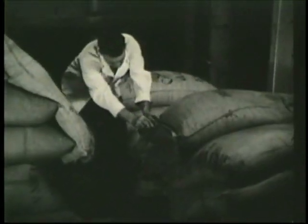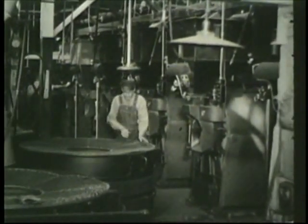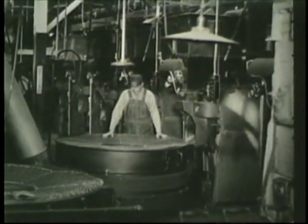The coffee is now ready to be roasted and is poured into a hopper which feeds a battery of the latest type gas roasters. When done, it is poured into wire mesh containers to cool. When cool, the coffee is ground for either regular or drip grind.